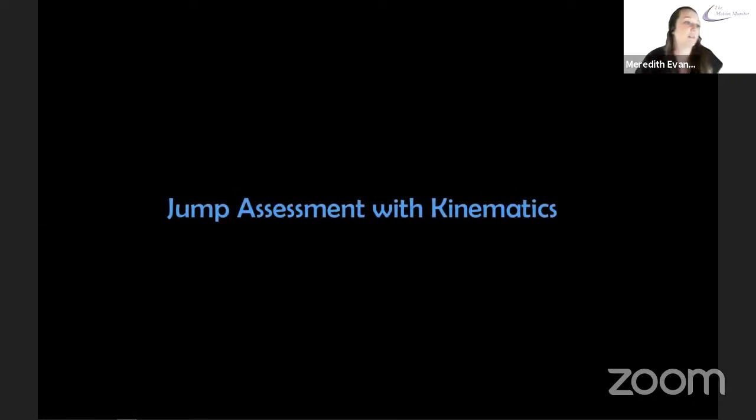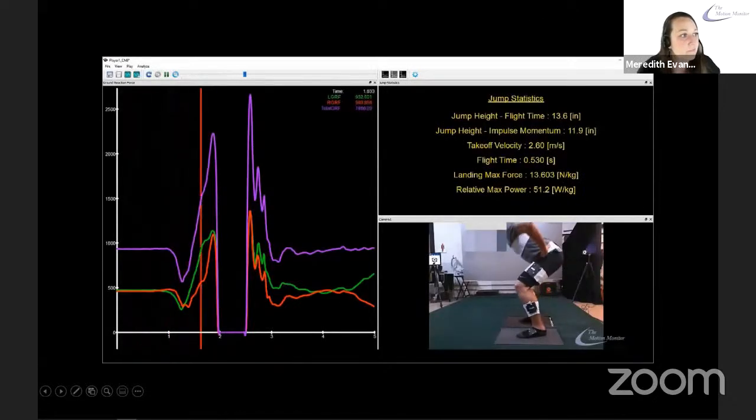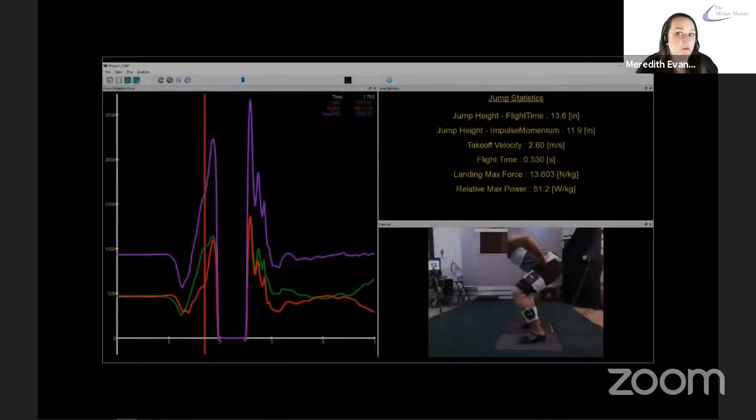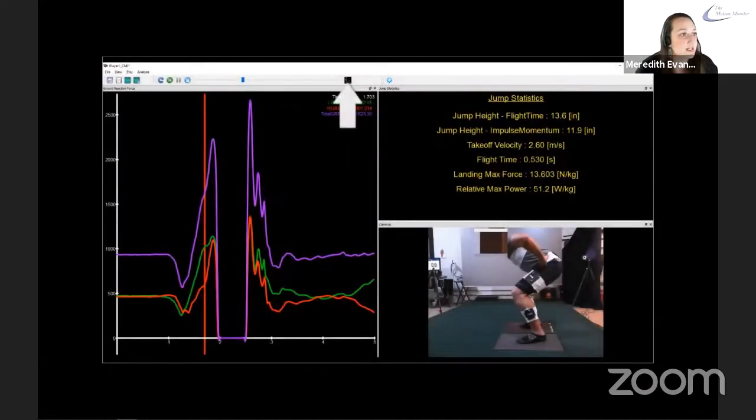So our first example is jump assessment with kinematics. This is an application that's optimized for efficiency. It allows you to quickly and reliably assess the biomechanical and neuromuscular performance of an athlete. You'll see it has an icon-driven interface and ensures fast and error-free protocols so you can focus on time with the player.